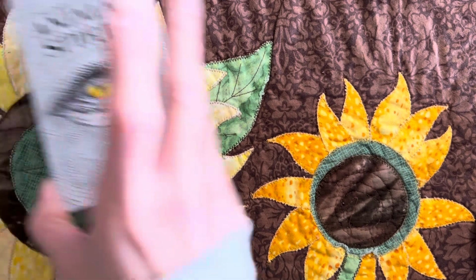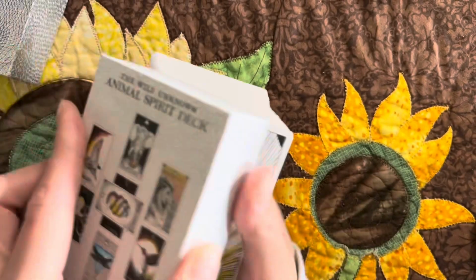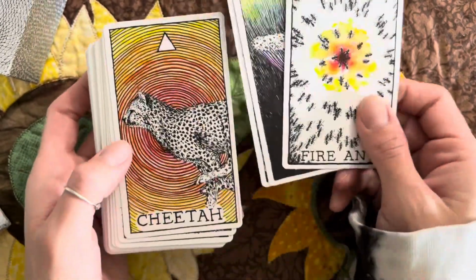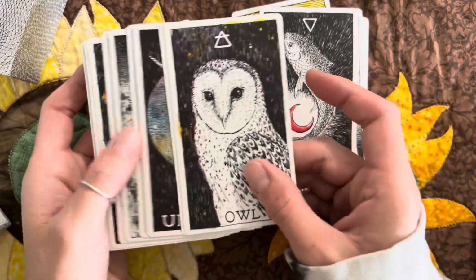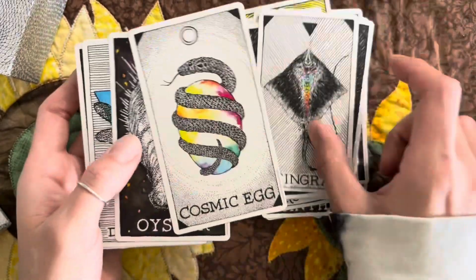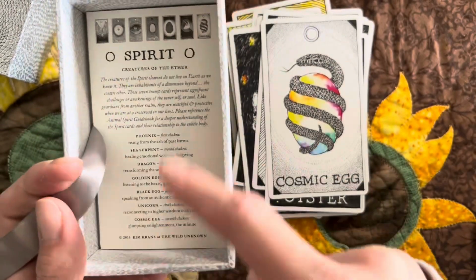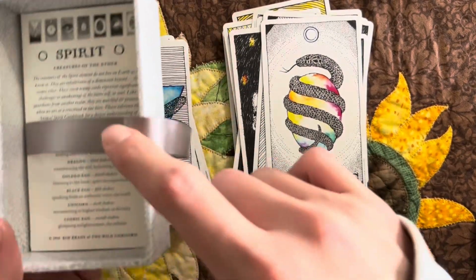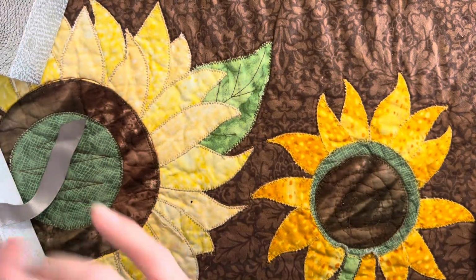And then I got the Wild Unknown Animal Spirits. Love this deck. I love the way these cards sound. But this is the indie version too. Everyone knows what this deck is. It's an oracle, an animal oracle. And it has a really nice pamphlet that's basically all you need. I have the book too, but I like this pamphlet because it has really good keywords, and that's pretty much all you need.